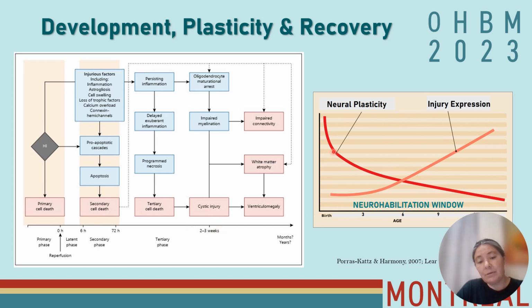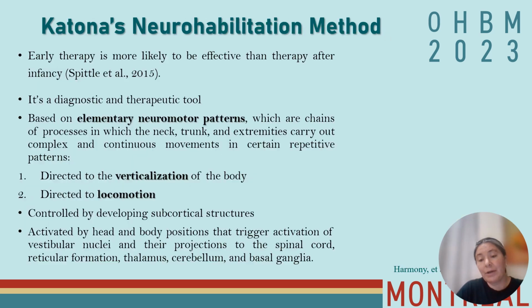So at the beginning, when this lesion is perinatal or around labor, it's not completely expressed, and its expression increases over time. But at the same time, when the infant is recently born, very young, neuronal plasticity is at its maximum level, and it starts decreasing rapidly. So this time, where we have high neural plasticity and the injury expression is still minimal, is a great neurohabilitation window. It allows us to intervene, and it's a great opportunity.